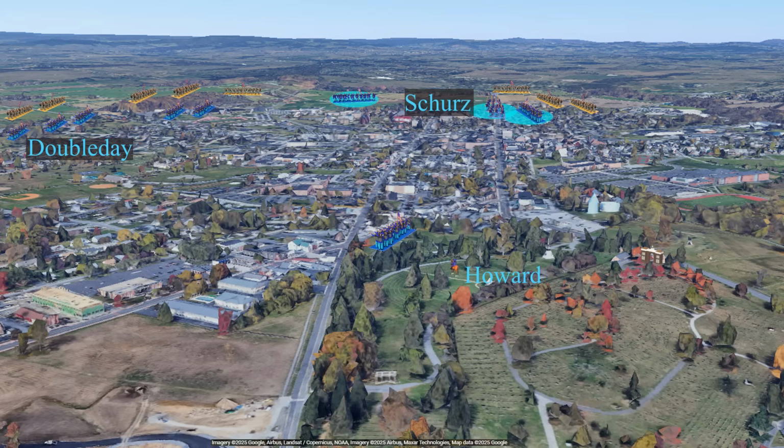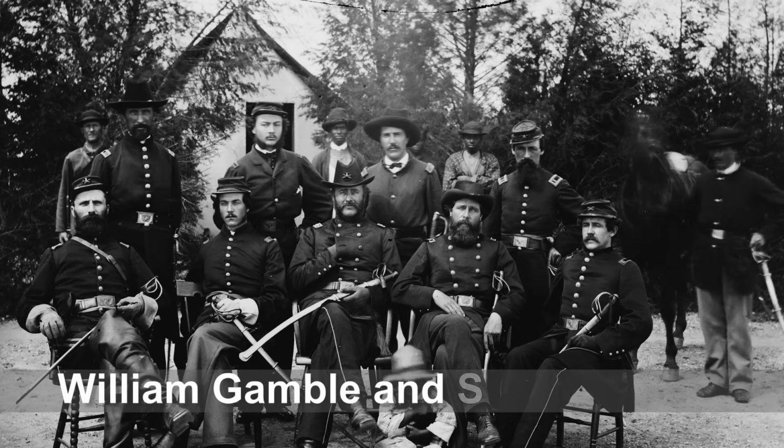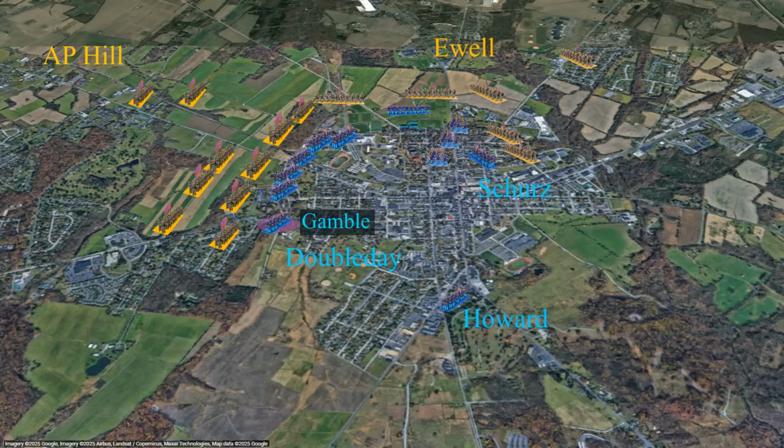We will take a wider view. Doubleday will need help to pull off Seminary Ridge and Oak Ridge in order. Howard has 1 unit available to help the infantry retreat, Buford's cavalry troopers. Gamble's brigade, who had been fighting all day, has been sent to the extreme left flank at Seminary Ridge, keeping Lane's brigade from Pender's division in check.